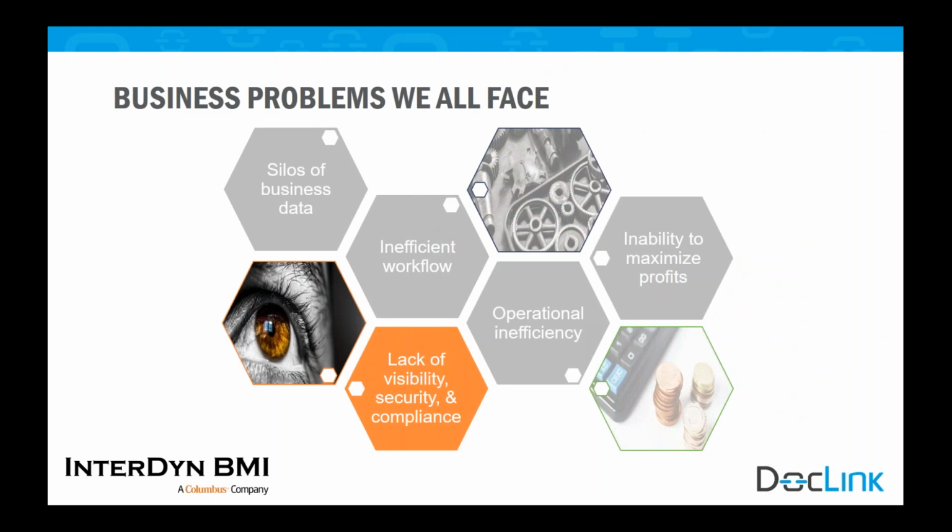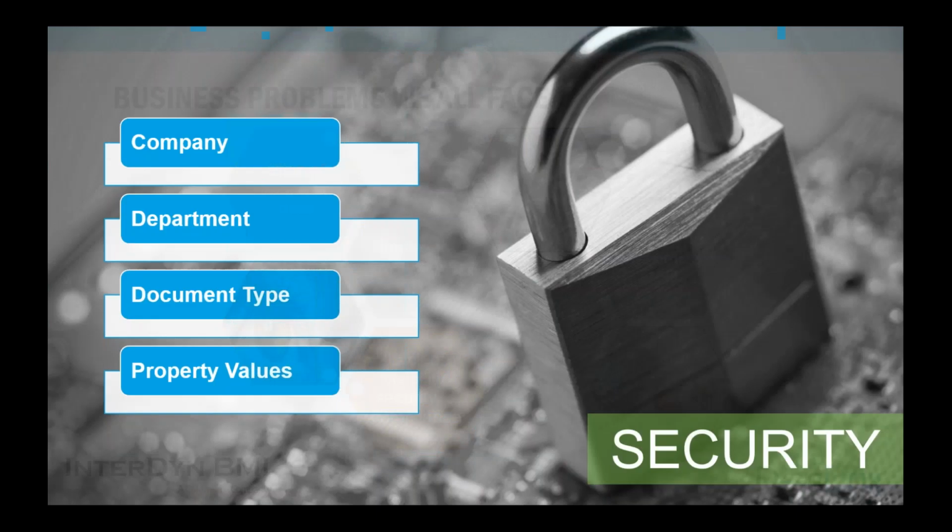And then the next one is lack of visibility. That kind of can go with workflow, right, and security and compliance. Oftentimes when I'm speaking with folks about DocLink, one of the first questions they ask is, is this product secure, right? And it is. It is a roles-based solution. It is secure. It's Active Directory driven. So whatever your role is within the organization, you're only going to be able to see those documents. If you have multiple companies set up, you'll only be able to access those documents for the company that maybe you work for.